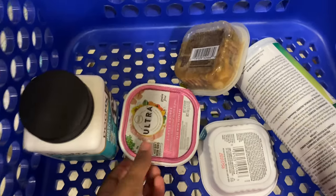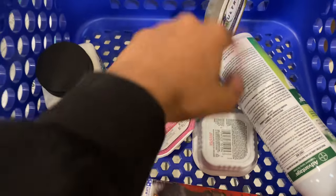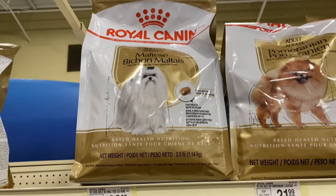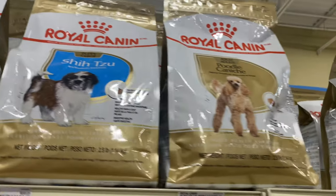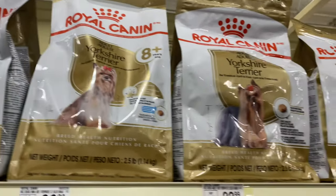Another good brand is Ultra, good for dogs' health and has only organic food. So apparently Ultra has a lot of organic materials for dogs, and there's a lot of vitamins, you know, vitamin A, vitamin C, and a lot of meat that's healthy and makes dogs' bones stronger. So Ultra is a very good brand as well. So three soft foods, one packet is for one meal, so four meals. Each breed has one kind only, so Royal Canin is the name. So the Maltese, Pomeranian, Shih Tzu, Poodle, Dachshund, lots of variety.